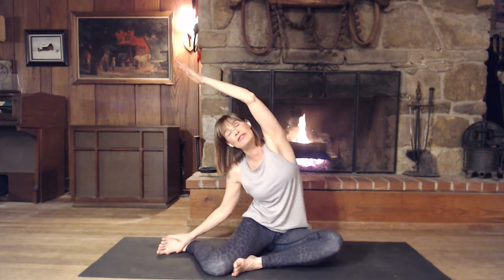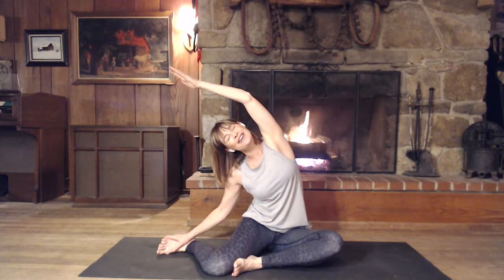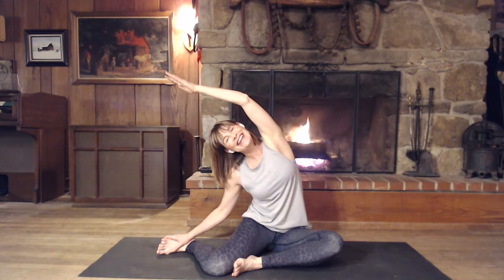If this is intense for you, this is a really great one to be working on a regular basis. And as I said, if you find that one side's a whole lot tighter, work it more, spend more time. But remember, you really should be able to relax into this, breathe into it. You don't want to be grimacing. You don't want to be uncomfortable, and you don't want that stretch to intensify. You want your stretch to just kind of relax and mellow out. Nice and easy.